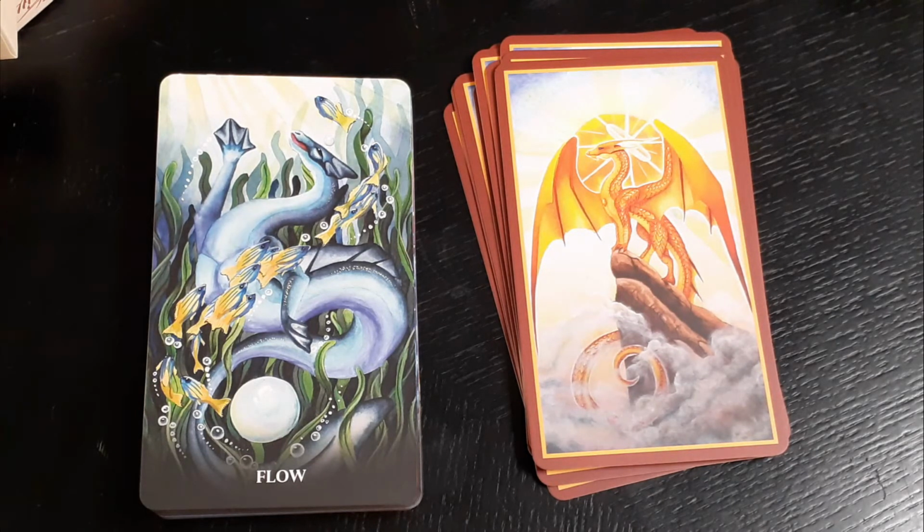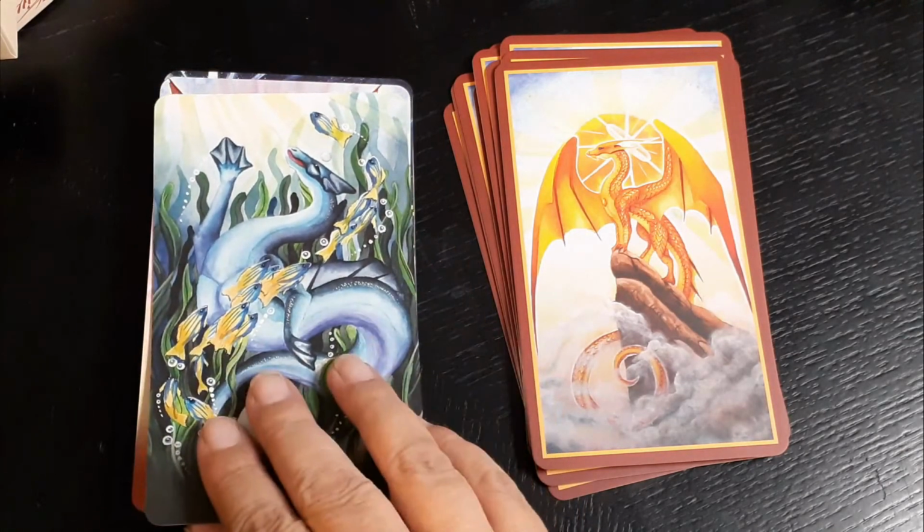Forward movements, onward and upward, right? Beautiful.